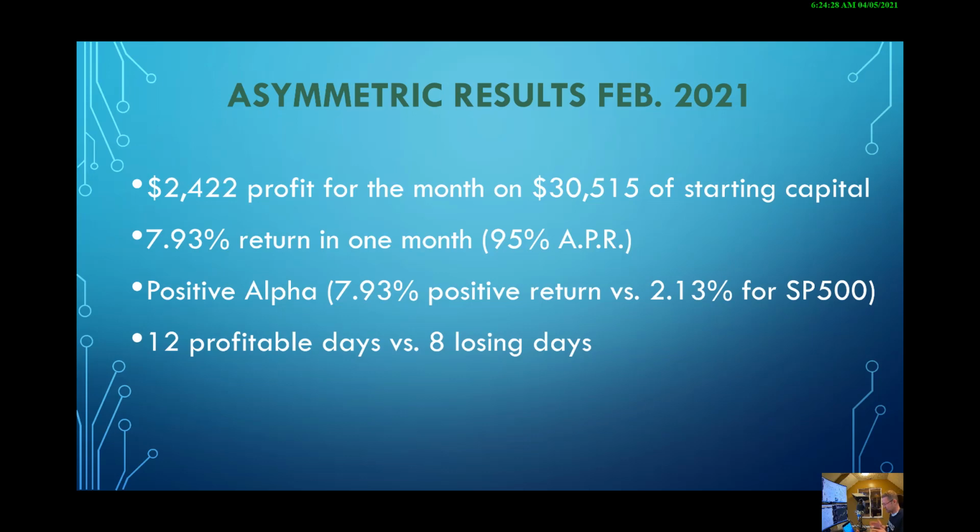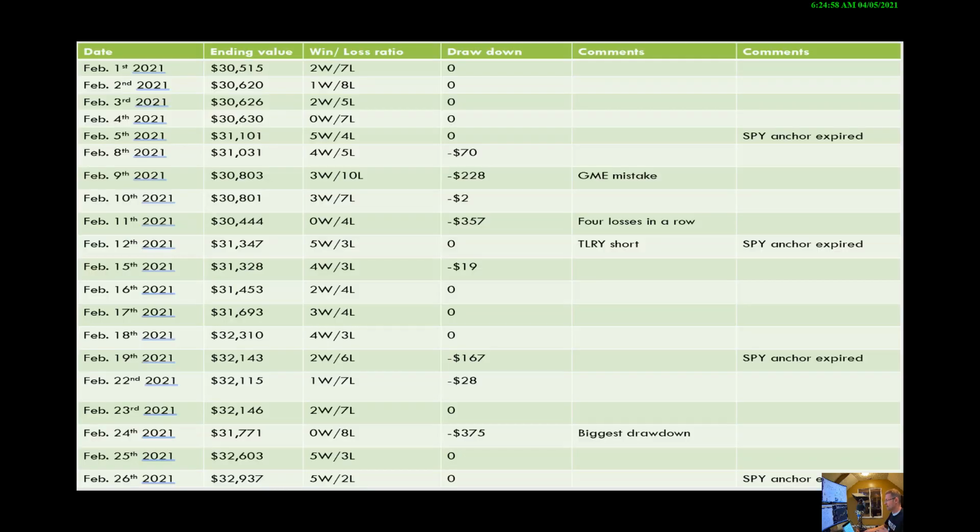Month of February was amazing. Very, very much probably an aberration in terms of what we can or even should expect. There's no real basis or thesis to really expect to make 8% a month, but that's very close to what we did in the month of February. 7.93% return. Again, we were positive alpha, meaning that we made more than the marketplace with a lower standard deviation, about 12 profitable days versus 8 losing days. And there's the results of February.